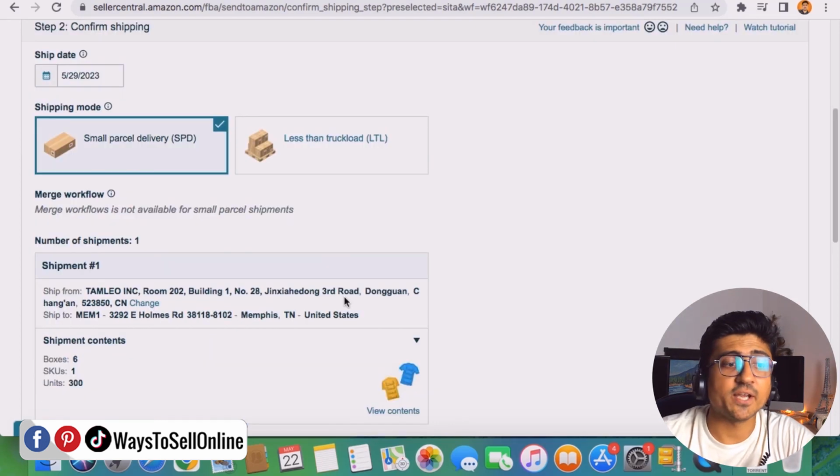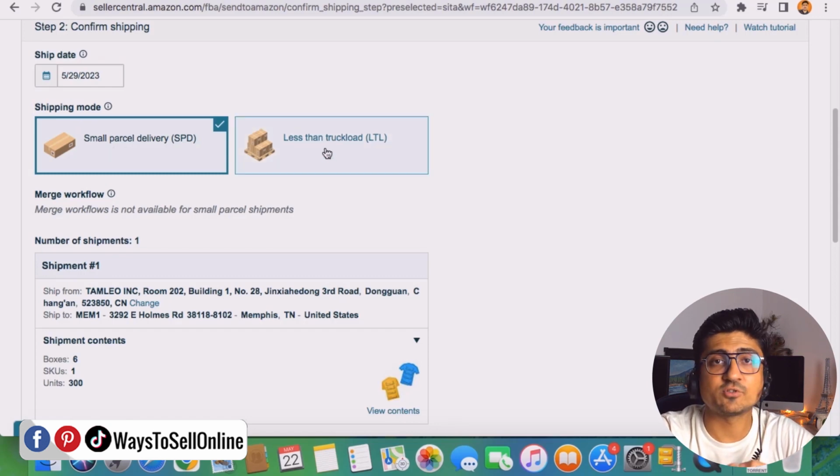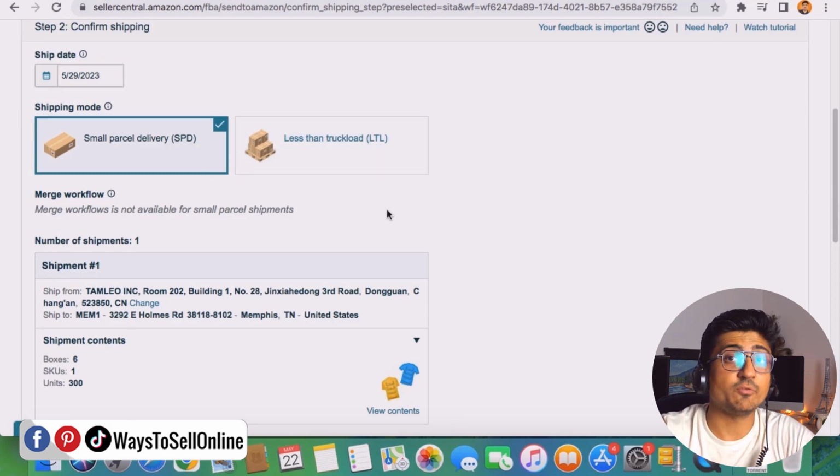After selecting the date, you can see that I have 2 shipping mode options available. Number 1 is small parcel delivery, and number 2 is less than truckload. If you have less than 10 cartons, you can just select SPD. But if you have more cartons, like 20, 50 or hundreds, and you think that that is a full truck load, and Amazon carrier might need pallets to store that inventory, then you can select LTL.